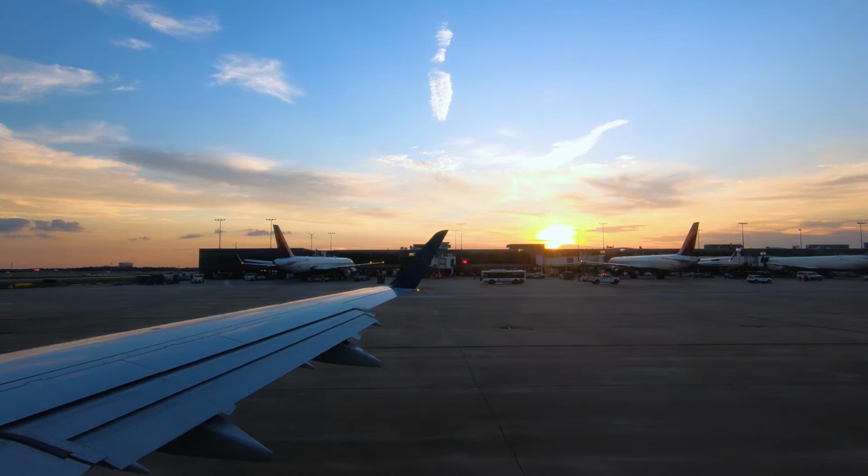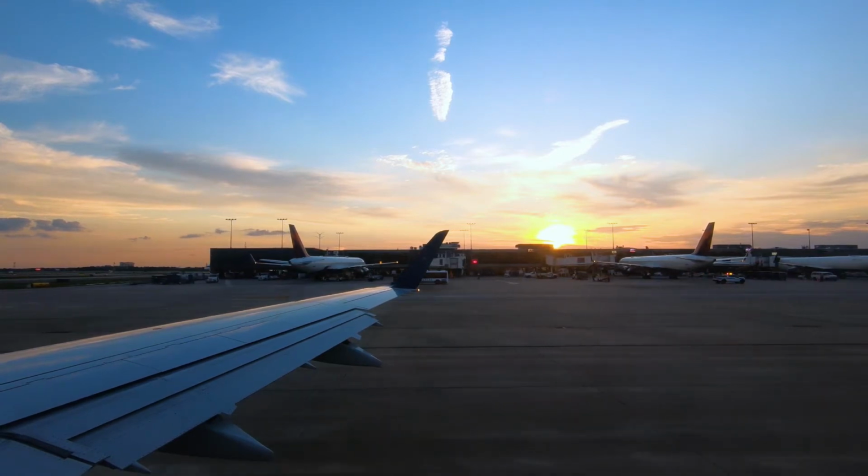Ladies and gentlemen, I'm going to be turning off the main cabin lights. If you need additional lighting, please use your courtesy lights located on your seat.